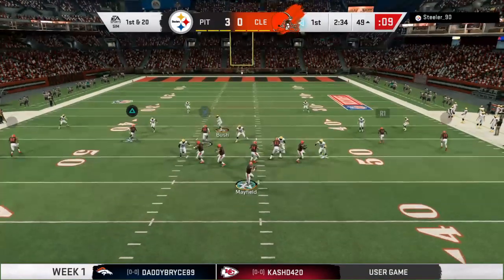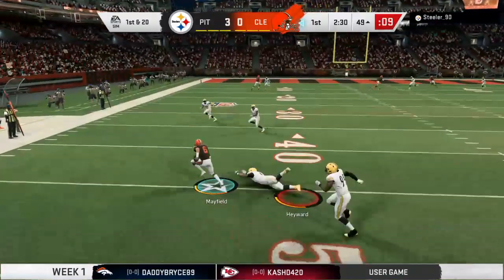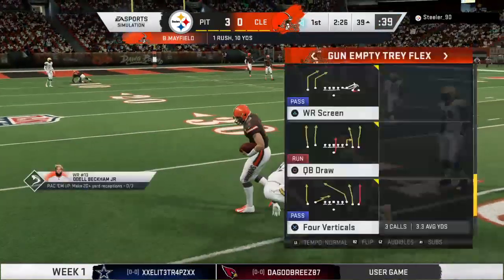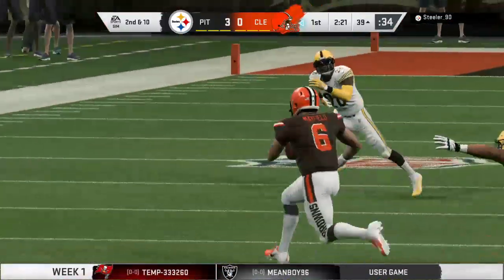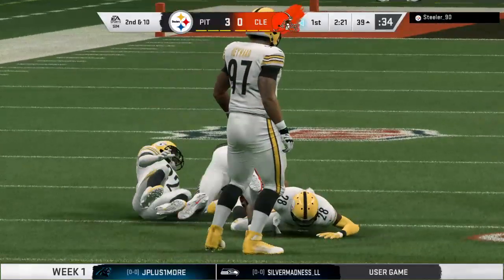Set the tone. Working out of the gun, Mayfield. Forced out to his left. He'll get 10 there all on his own, but it'll be 2nd down. I think we have to give credit to him for buying time and extending the play. But, you know, there's some really upset defenders on that one. They thought that they had him. Instead, he was coated in Teflon and got away.